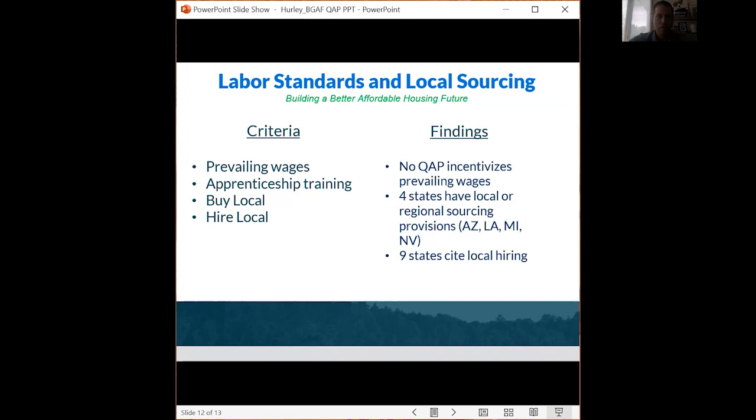We also looked at states that have local sourcing in their QAPs, a requirement for using state or regional manufacturing. We see this as not only a boost to the economy, but it supports domestic manufacturing and lowers greenhouse gas emissions from reduced transportation. We saw this, for example, in Michigan, one of only 4 states that have local sourcing. In Michigan, projects must demonstrate the use of products or goods manufactured by Michigan-based corporations and incorporate them into the development.